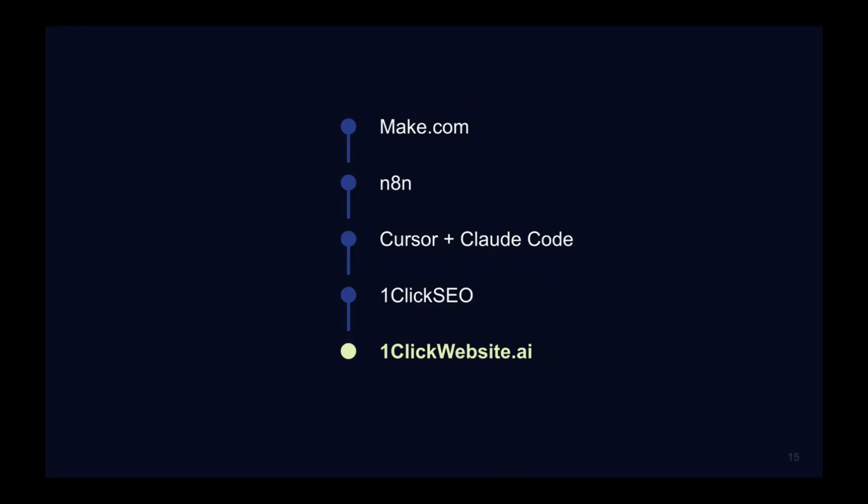I was trying to replicate basically my exact same process of, when I get a new client, I want to enter their business information in, click a few times, and then have the full website complete. And so I set out to build processes like that to build a new agency from scratch.